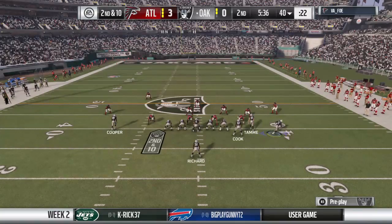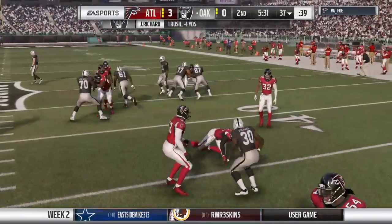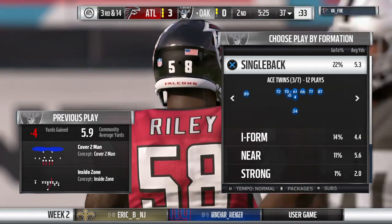The wide receiver moving to a new spot. And he'll give it here to his running back. And he'll lose yardage on the play back at the 37-yard line. He lost 4 there, and it's 3rd down.